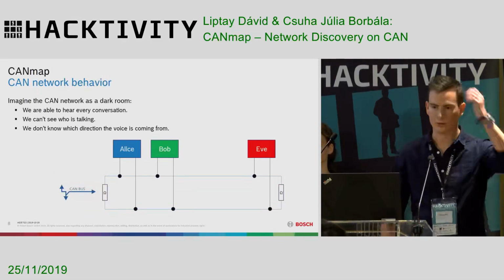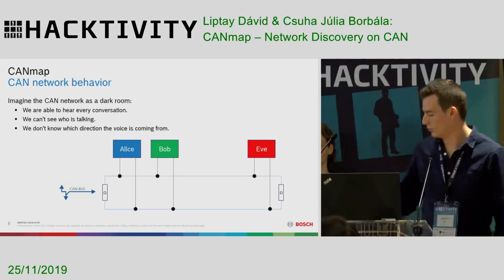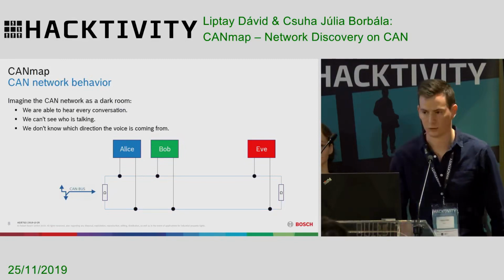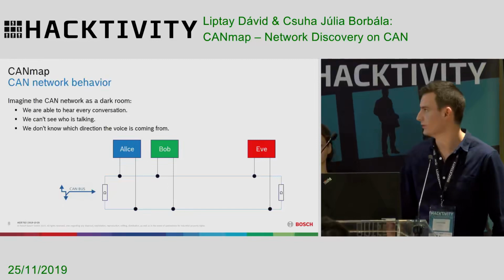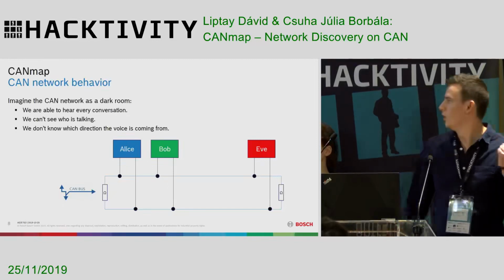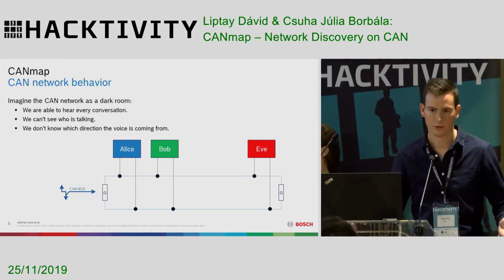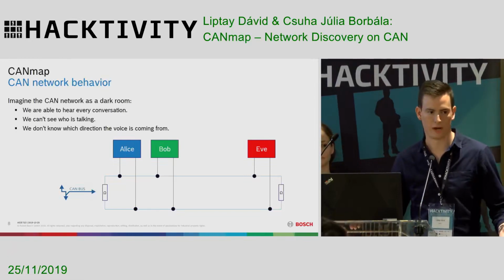To make it easier to imagine how this network works, let's assume that the communicational nodes on the network are people like Alice, Bob, or Eve, and the network itself is a dark room. In this dark room, we can hear every conversation. So if Alice is talking to Bob, Eve surely can hear and listen to it. We also have to assume that we don't know which direction the voices are coming from. And of course, we can't see who is talking because this is a dark room.